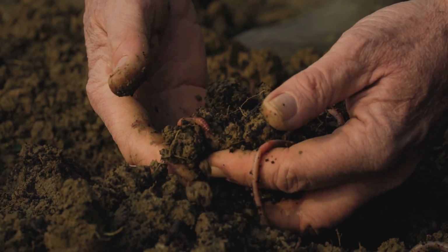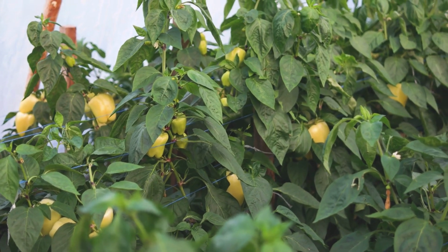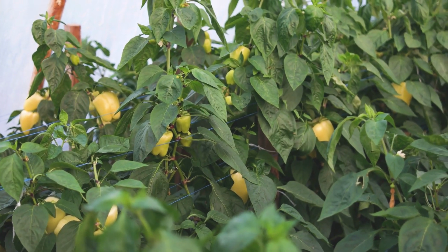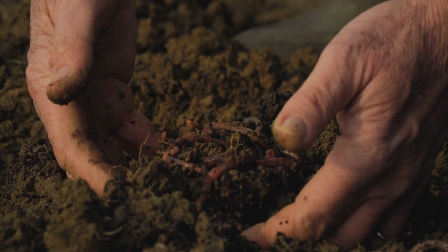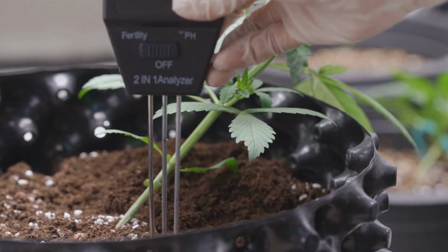Healthy soil is the foundation of a thriving pepper patch. Peppers love well-drained, nutrient-rich soil with a slightly acidic to neutral pH, ideally between 6.0 and 7.0. Avoid heavy clay or overly sandy soils, both can harm your plants. Test your soil's pH and amend as needed.